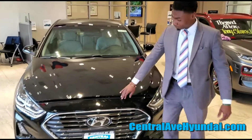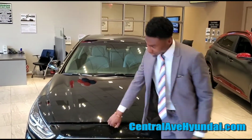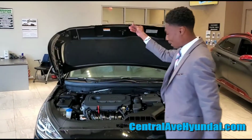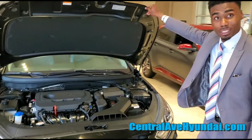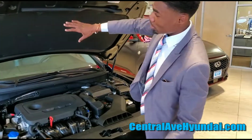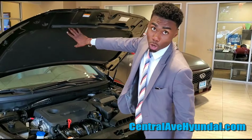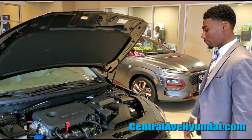So let's start with the front. Actually, let's unlock the front before we start, right? So first thing first, let's take a look under the hood. First thing you're going to see as we start is the noise reduction chamber. This actually is put in the car so you don't hear any of the road noise while you're driving.